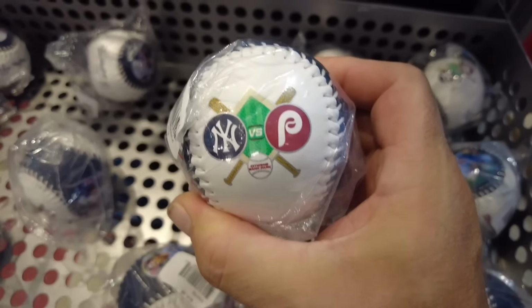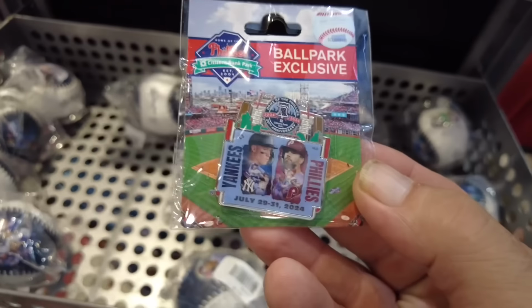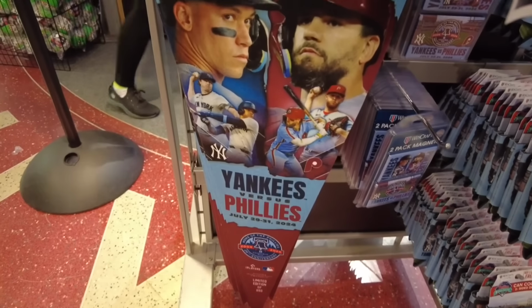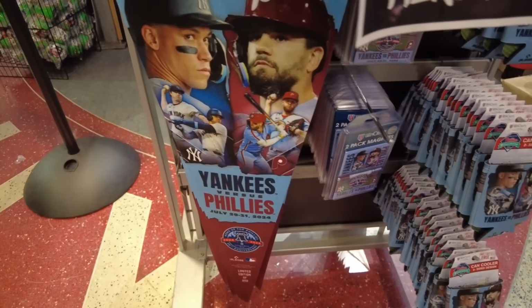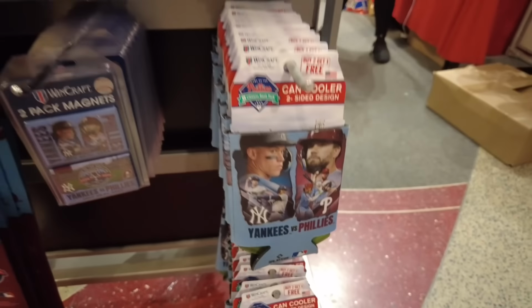Baseballs. They have limited edition merch just for the series. Bryce Harper, Aaron Judge baseball. They have pins. They also have these Yanks Phils pennant, and the two-pack magnet and can cozy.